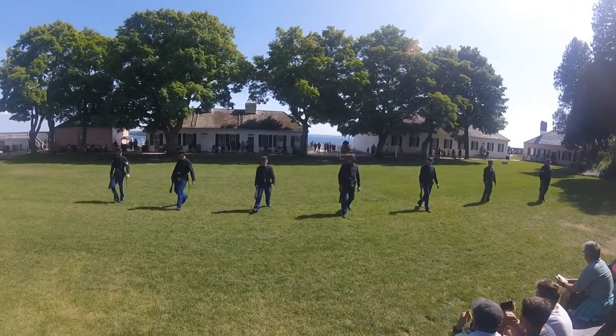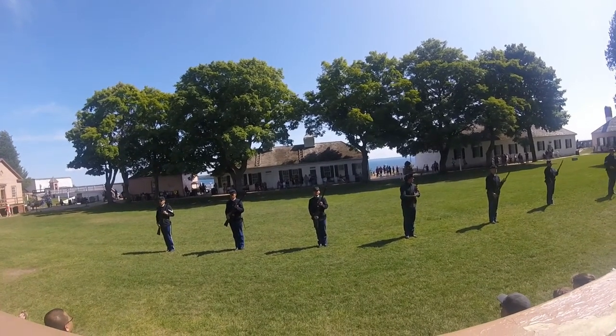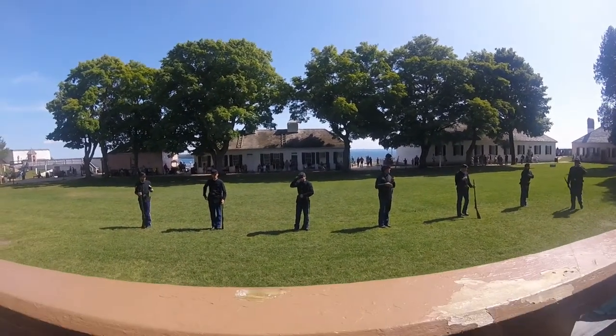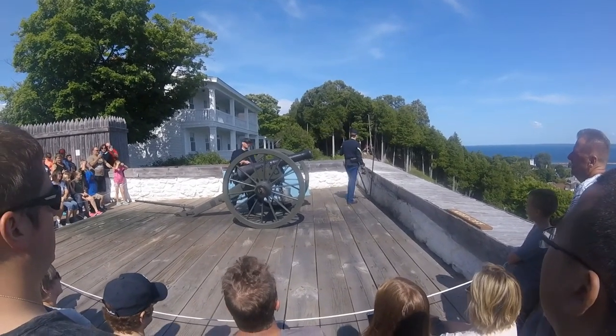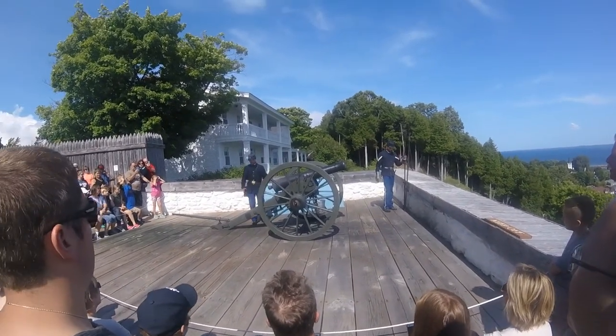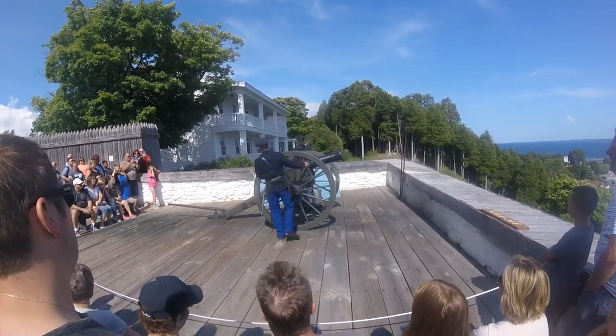Skirmishers, halt! Arms, port, break ranks, march. Well, I hope that was 1 ounce after ramming it down with the rammer we just used. But as we found out, 10 ounces of black powder rattles the paintings in the art museum below and scares the bejesus out of the horses as well.